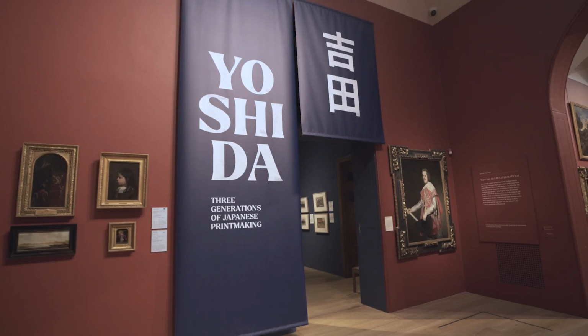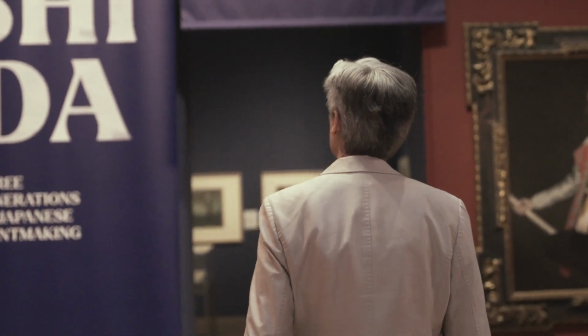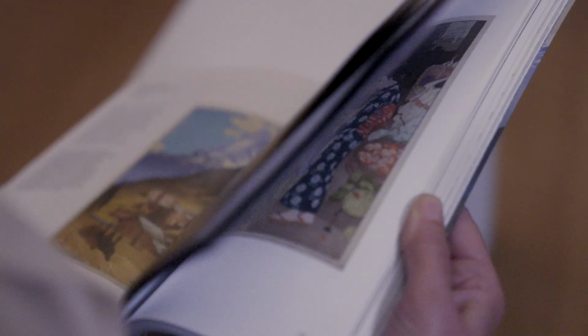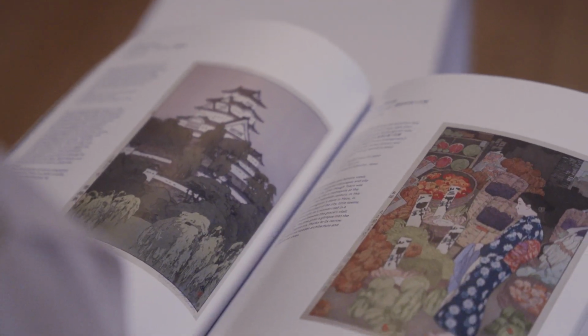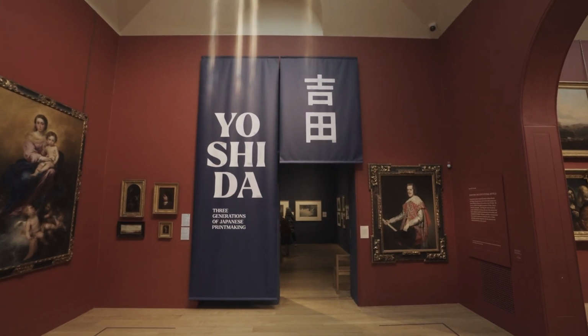This is the first exhibition of this iconic Japanese family of printmakers in the UK and in Europe, and it showcases the work of 3 male artists and 3 female artists of this iconic family.